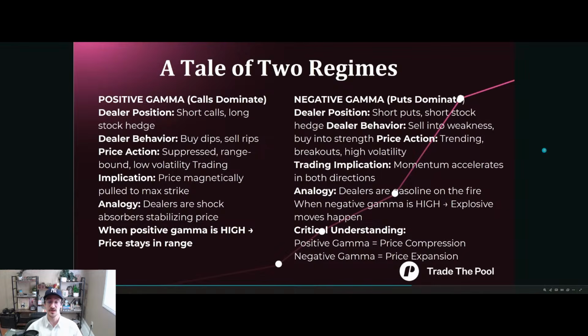So let's talk about that. When you're in negative gamma, the dealer's positioning is short puts, short stock. So they are going to short stock to hedge. Apologies, my slide got off kilter here and I lost my train of thought. The dealer behavior in negative gamma is going to be the opposite of the positive.